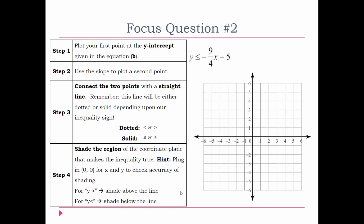So on a problem like this, is that the delta y? No, there's no calculation to do here. You have the slope. It's 9 over 4. 9 is the rise, 4 is the run. Your -5 is your starting point. Remember, that's the y-intercept. You don't have to worry about doing any calculation. It's already solved.